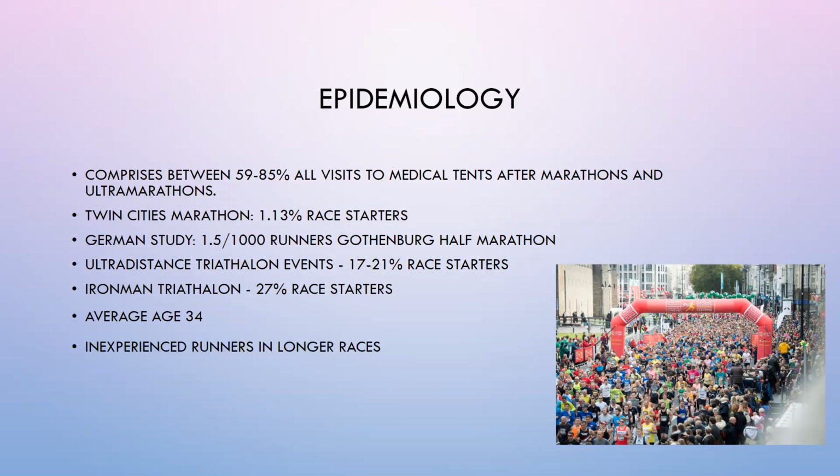Average age is in the 30s. It's going to be more common in those who are inexperienced runners in longer races. Again, I feel like Rob here. So older female runners in half marathons. Have I had EAC after running a half marathon? Yes, I have.